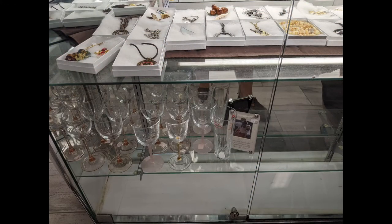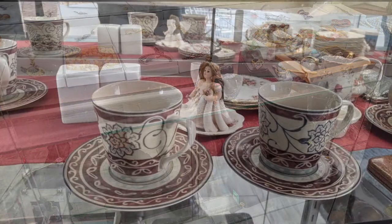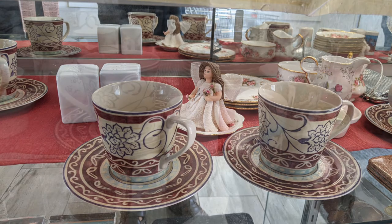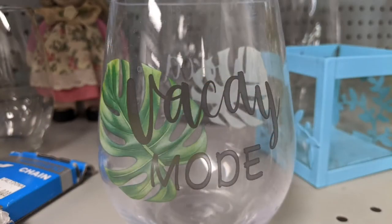Glassware and some jewelry. A bit more of the jewelry. Some electronics down on the bottom there. A couple of demitasses. Well, actually more than two. Some teacups and saucers there as well. Salt shakers. Vacay mode. Stemless wine glass.